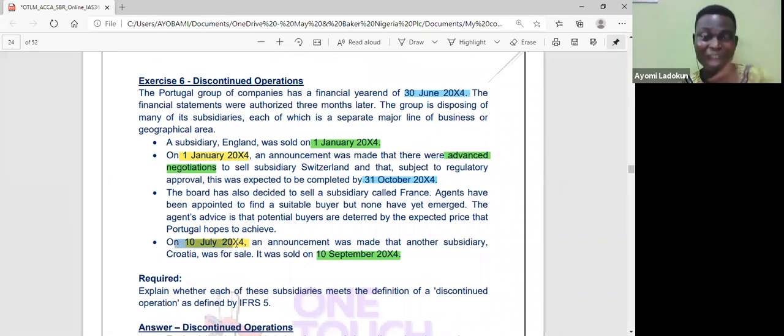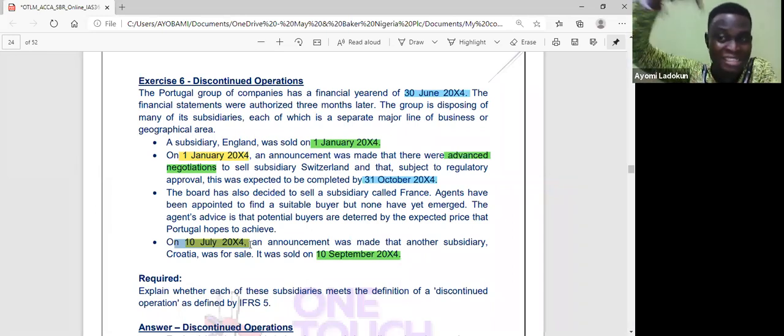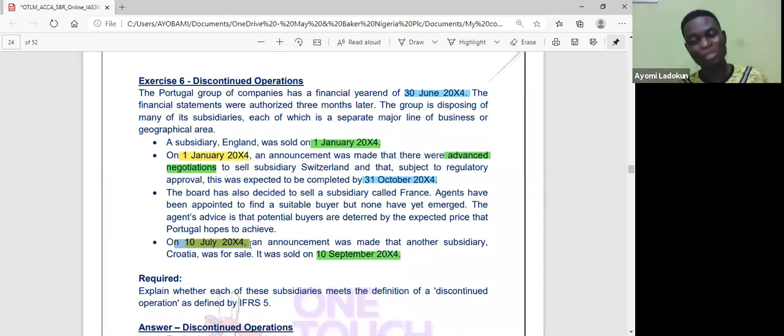This was after the year end. Can you see that? 10th July was after the year end. So this is not within the reach of IFRS 5. It's within the reach of another standard, that is IAS 10, events after the reporting period. So this announcement can be a non-adjusting event that will only require a disclosure in the notes to the accounts.